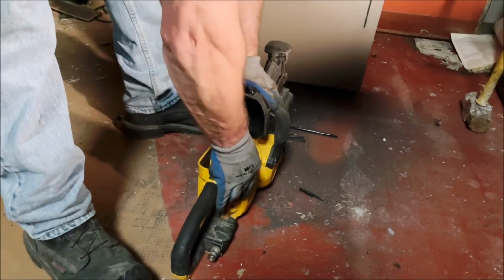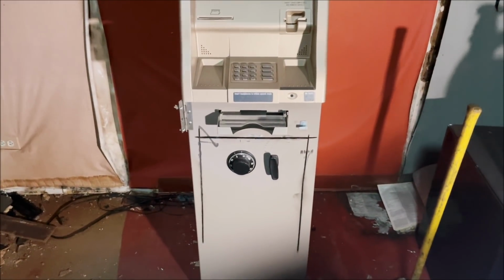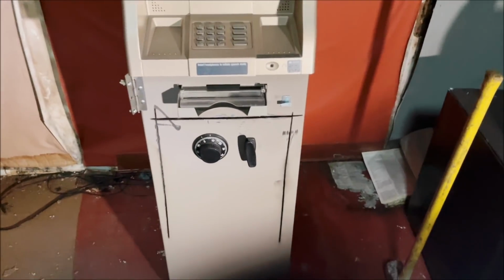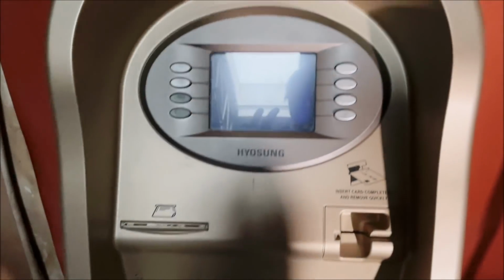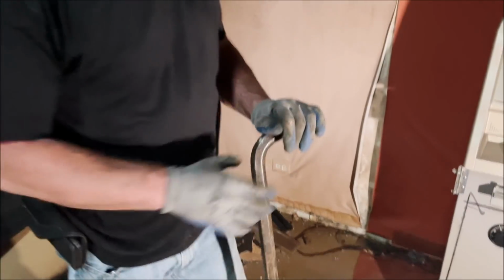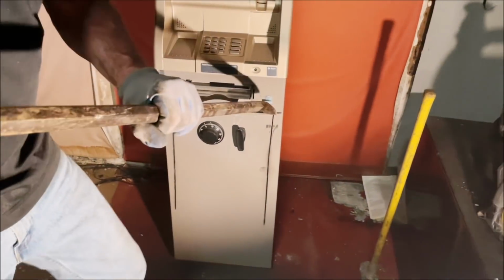That's why we always come prepared. All right, guys, we're 3/4 of the way there. We're getting pretty close. And this thing is way tougher than the other ones, though. If you're gonna buy an ATM, definitely buy a Hyosung mini bank. These things are super strong. What are you gonna do now? You're gonna try to pry it open? I'm gonna try and pry this and bend it open if I can get in there.